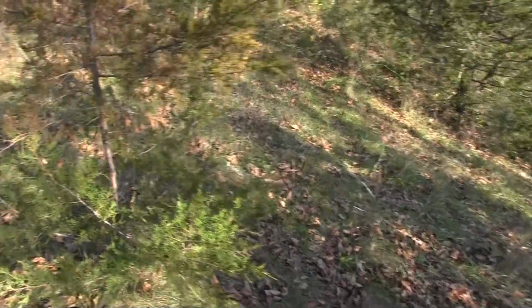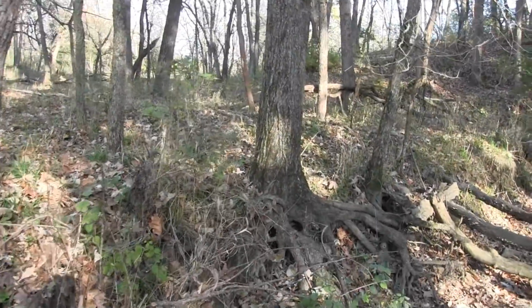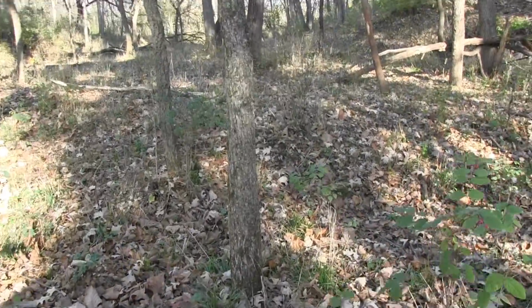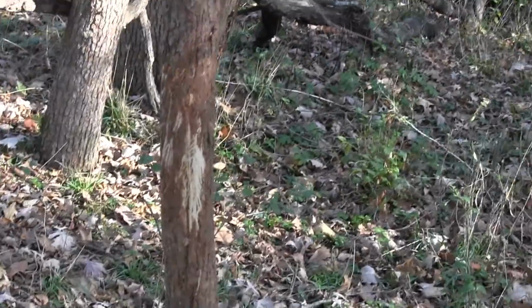Haven't dumped anything out of these ditches, that's good. There's a big rub up here on this tree. Two big rubs. Damn it. Another big rub.